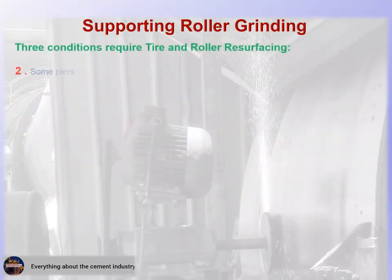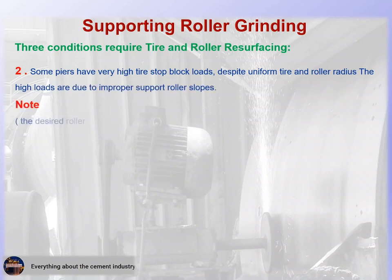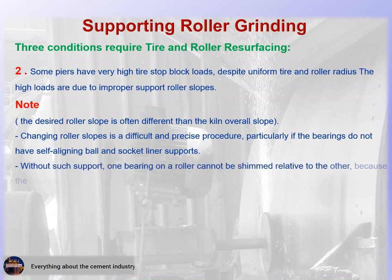Secondly, some piers have very high tire stop block loads. Despite uniform tire and roller radii, the high loads are due to improper support roller slopes. Note: the desired roller slope is often different than the kiln overall slope. Changing roller slopes is a difficult and precise procedure, particularly if the bearings do not have self-aligning ball and socket liner supports. Without such support, one bearing on a roller cannot be shimmed relative to the other, because the bearing liners would not then lie in a straight line.